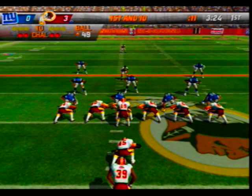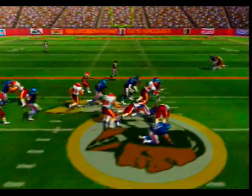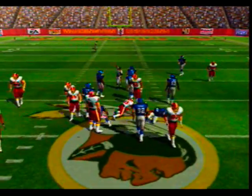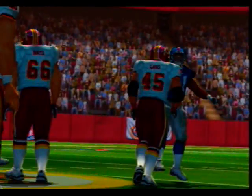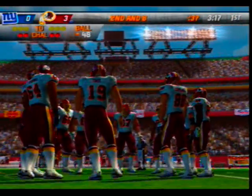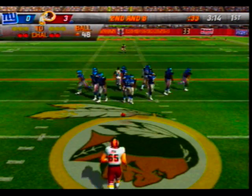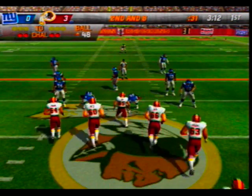Out of the I formation. Give it to the halfback. Thurman is there on the stop at the 48. He was looking for a place to run, but all those places were filled up with guys waiting to tackle him. Ball right around midfield. Ball on the 48-yard line.